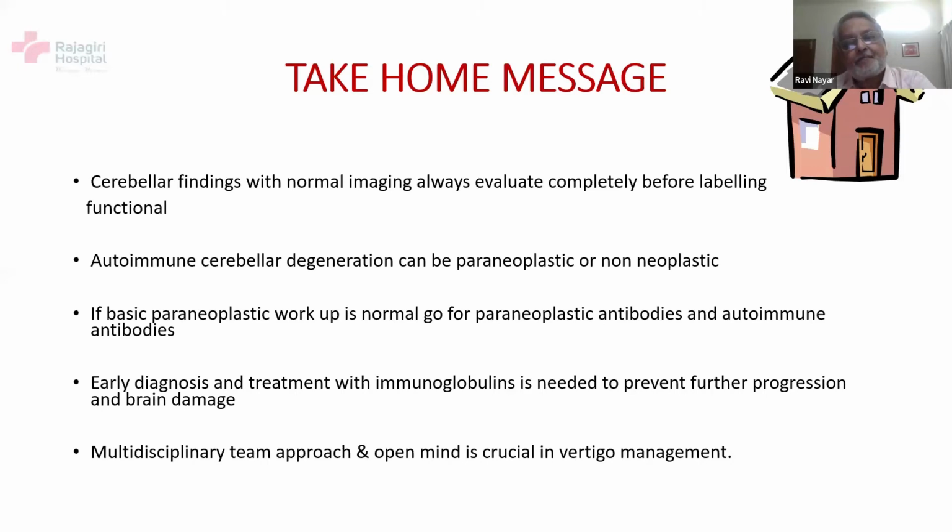Dr. Danya? So in cerebellum, sir, they say ataxia is a common manifestation. Right. So vertigo as such, I could not pick up any work. But vertigo is one of the symptoms which I came across. Yeah. But the antibodies which cause the cerebellar degeneration present with ataxia.